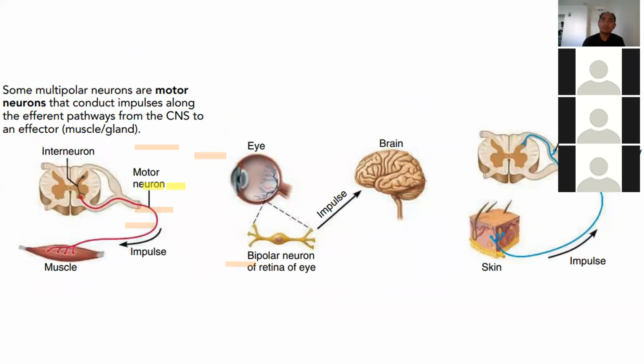So this is the cross section of a spinal cord. If you transect a spinal cord, you are going to see a little H structure. It is colored with a darker color, and outside is a lighter color. The darker region is called the gray matter, and the lighter region is called white matter. So if we transect a spinal cord, we will see the gray matter, which is the center H shape, and white matter, which is surrounding the gray matter.